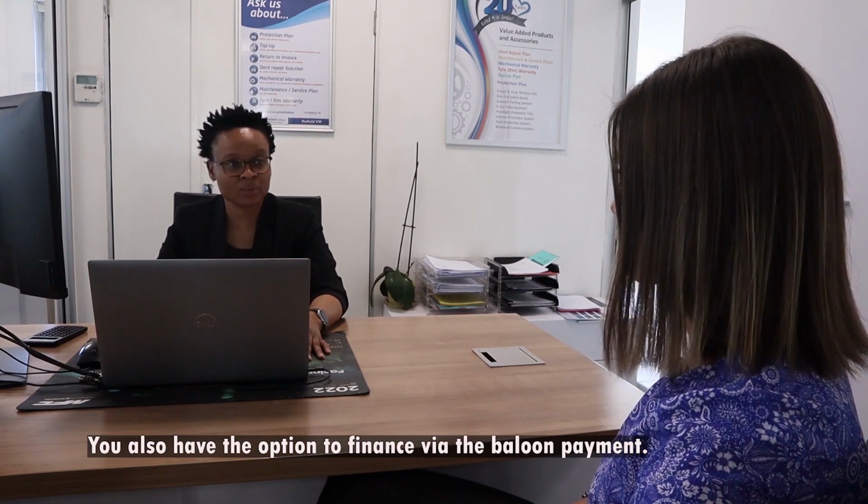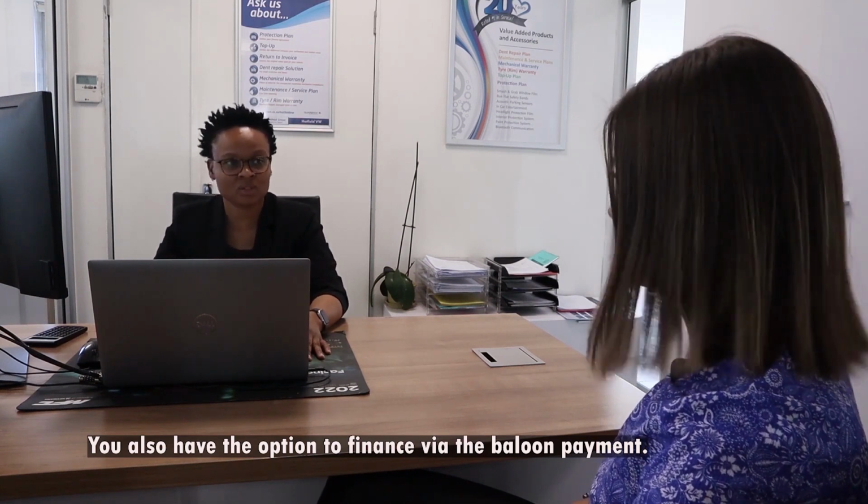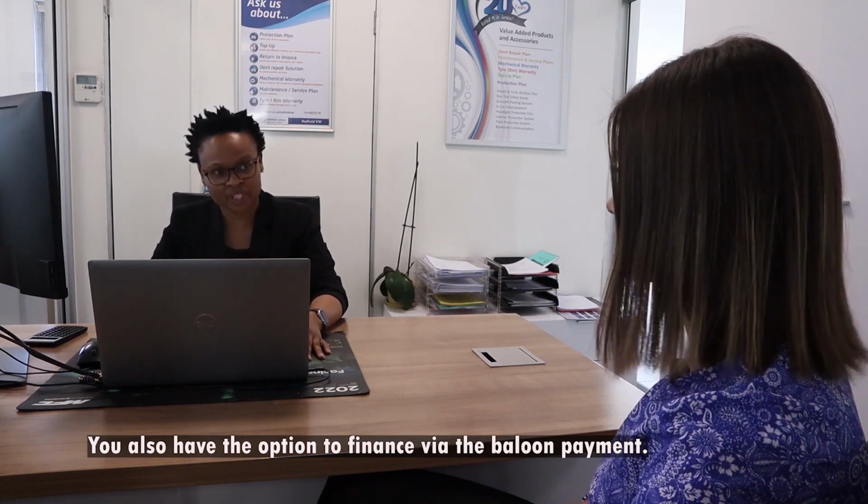So for instance, a lot of people would want... the highest that the banks would do is 40%. It depends on which banks those are. Not all the banks do that percentage, but the norm is 35% across the board. So the balloon amount is an amount that gets taken out from the cash price of the vehicle. That is the amount that you pay as your last installment.